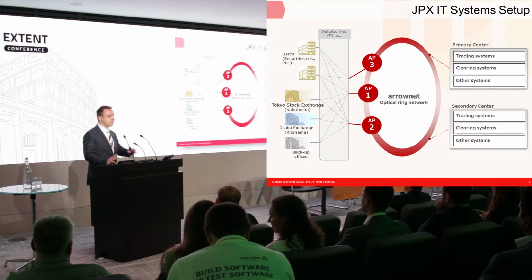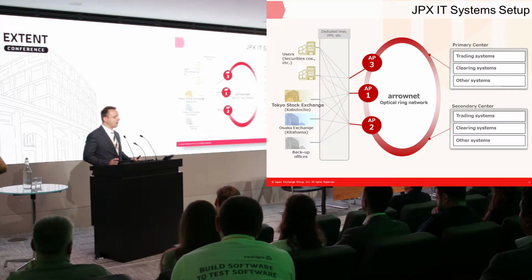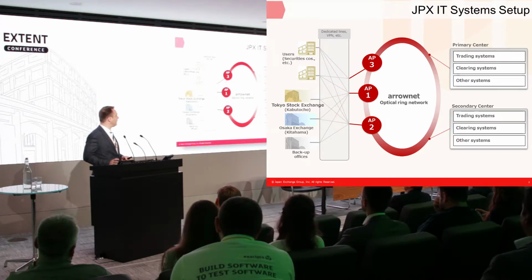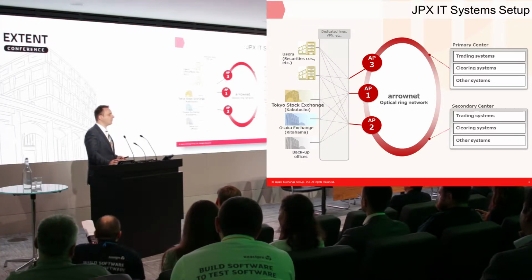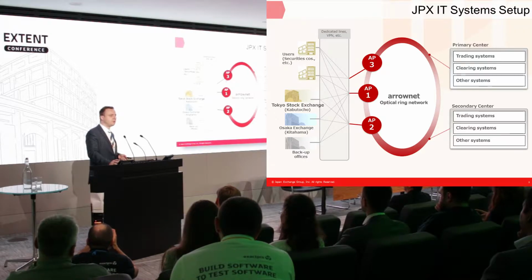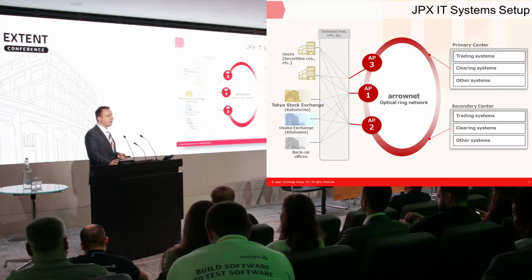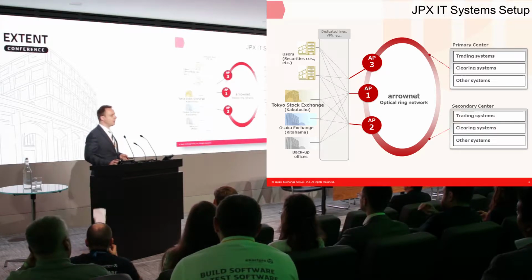So how is JPX set up? How are we structured? We're mainly operating on a ring-bound network that spans throughout Tokyo with several access points. As you might know, Japan is a very earthquake-prone country, and so we had to take measures to keep our business running, even in the case of a large earthquake. That's why we have the ring-bound network. If you cut it at one point, you can still send the orders the other way.